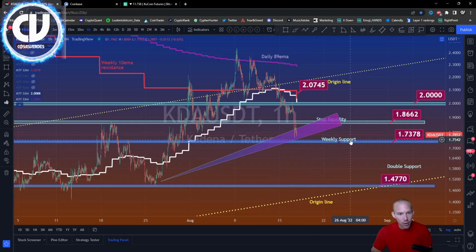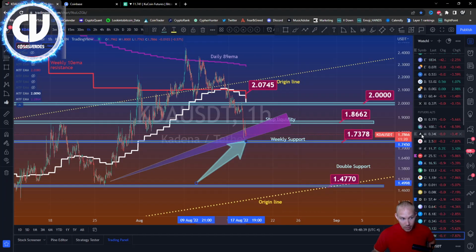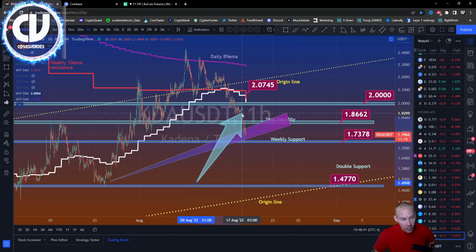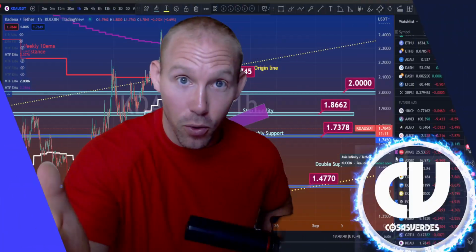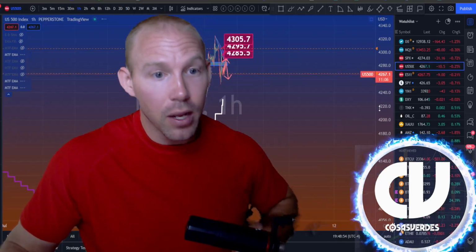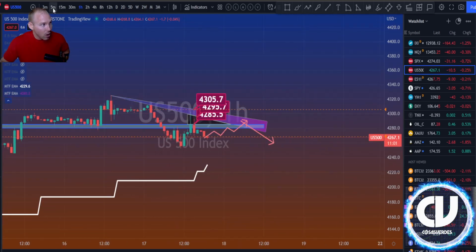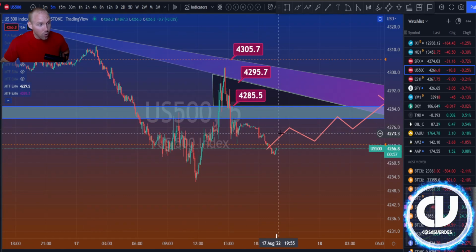Now, here's one of the instances where it's going to depend on SPX. If Kadena is reaching this weekly support level while SPX is floating up as Kadena goes down, that means SPX is approaching a lower high. And what happens after a lower high? You go down. So let me go to the US 500 chart to give you one example. I'm not going to do this the whole video for every single level, but let's say that on the 5-minute chart, SPX, as Kadena is floating down to that level, is going up.